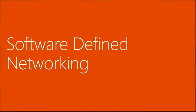Got about 9 minutes left, and I just want to introduce the concept of software-defined networking. Jeff Alexander's got a great session coming up on networking around the same time I'm doing my storage session. My storage session's cooler, I think, because I'm a storage guy. Don't tell him I said that, oh, it's being recorded. He'll find out. Storage-defined networking.